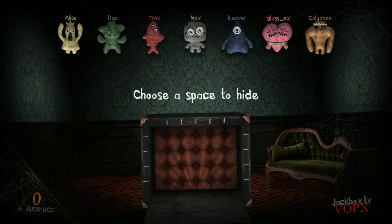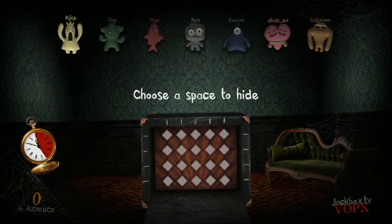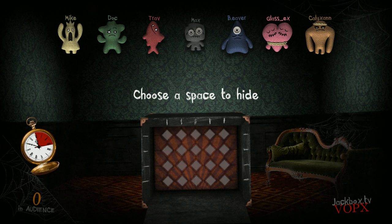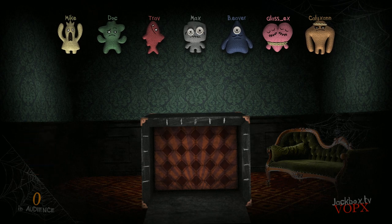That's crazy. Pick a space inside the box to hide. That's just silly talk. I wish I had a magician's assistant for this, but oh well. It's an illusion. Not a trick. Choose now, or I'll choose for you. Looks like some people didn't think it was necessary to hide. I guess I'll just put you here then.